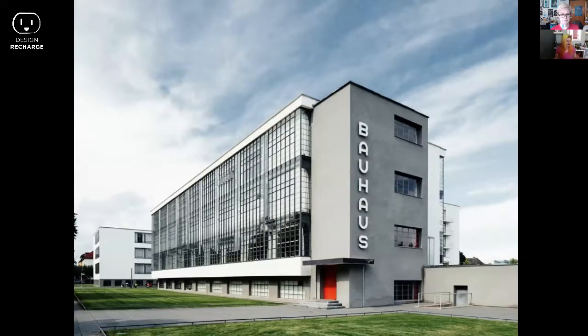The modern movement, I'm going to talk first about the Bauhaus. So modernism and modern typography come out of the movements of the Bauhaus, Constructivism, De Stijl, New Typography. And the Bauhaus was, of course, an iconic German school of design, and it taught all aspects of design: industrial design, architecture, photography, painting, and all kinds of things.